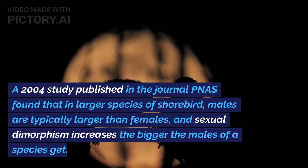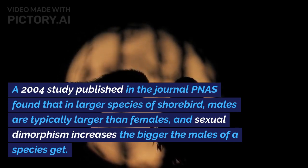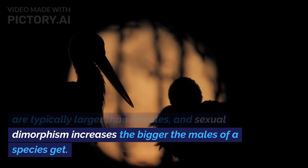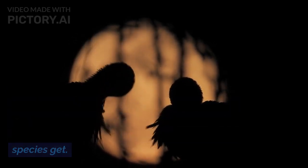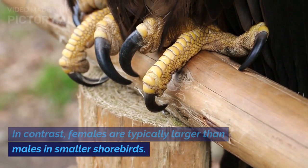A 2004 study published in the journal PNAS found that in larger species of shorebird, males are typically larger than females, and sexual dimorphism increases the bigger the males of a species get. In contrast, females are typically larger than males in smaller shorebirds.